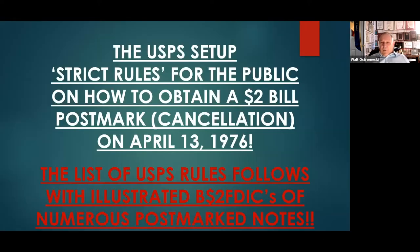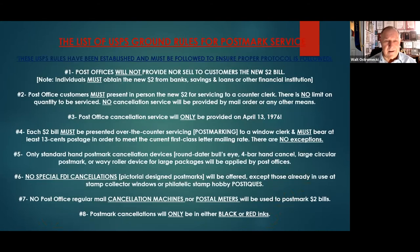All right, this is what we're going to look at now. There are some rules that the United States Post Office set up in order for you, as a citizen or a collector, to obtain a cancellation on April 13th, 1976. The list of those rules follows, and we'll have illustrations as the program goes on about numerous postmark notes. Did they adhere to the rules or did they not? So here we're going to take some time to read the rules.